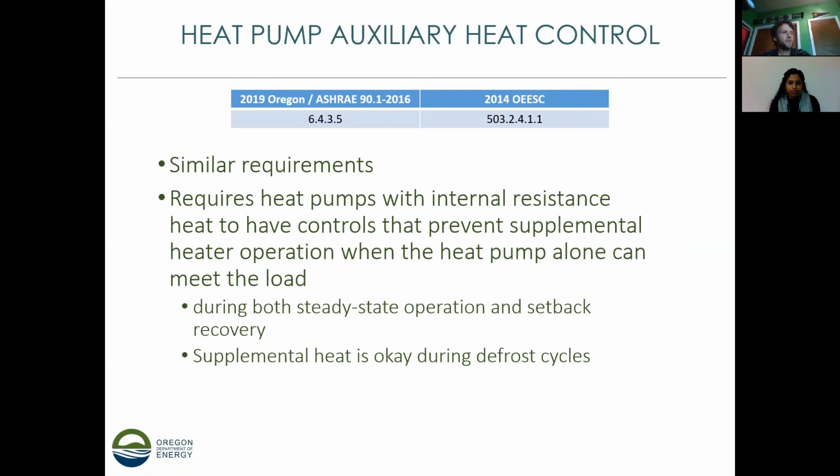On heat pump auxiliary heat control, so where you have a heat pump and then the electric backup heat, really similar requirements, and it requires heat pumps with internal resistance heat to have controls that prevent that supplemental heat from kicking on. And the purpose there is to use the heat pump as much as you can without having to go toward the electric resistance heat.